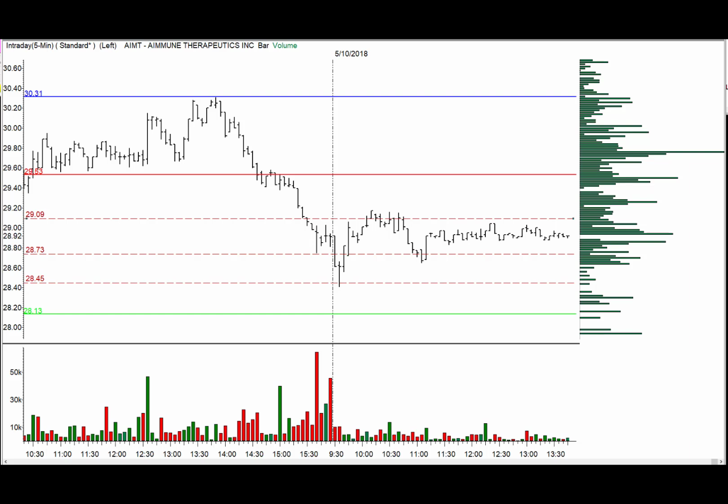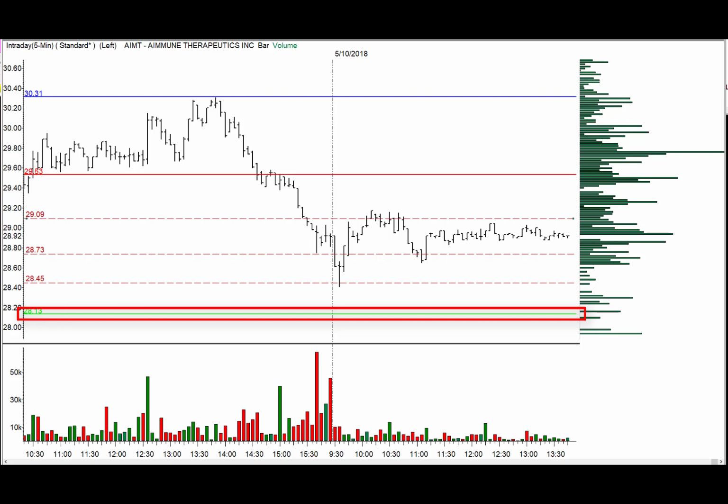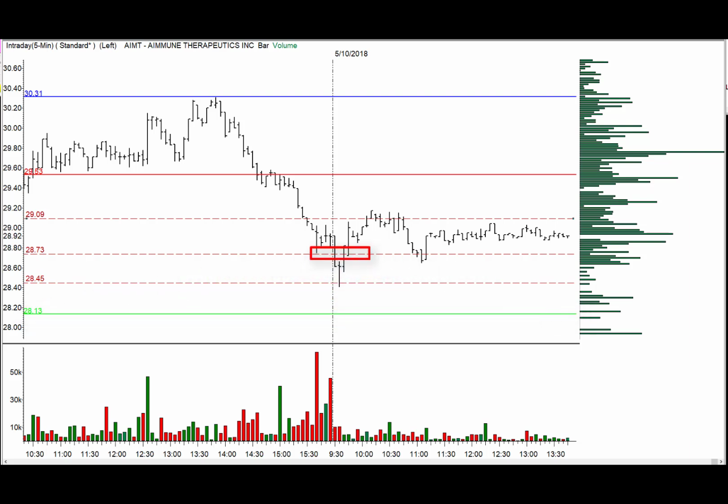The stop really never came into play because we did have a move 50% to the target. We got down to $28.45. Target was this green pivot line down here, and then the stock reversed and took us out right at that 28.73 entry.